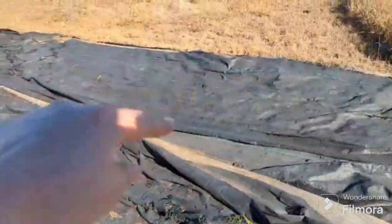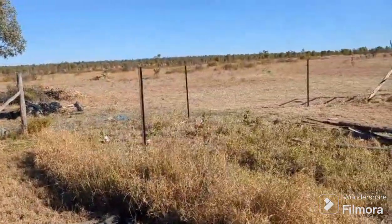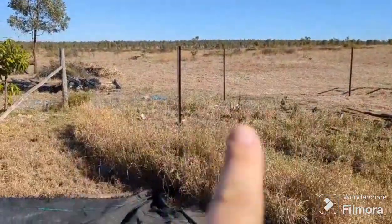So that's one of the jobs on the list. And these two beds here that I need to get ready. Oh, and I've planted some proteas and stuff over there, but I still need to work on that area.